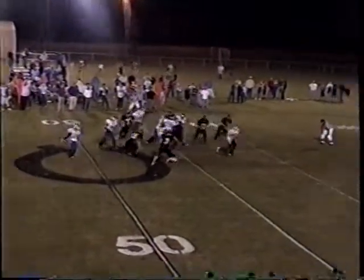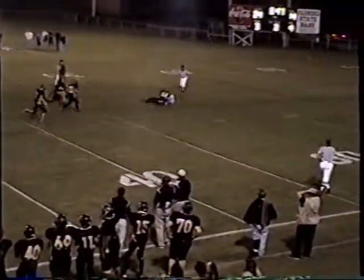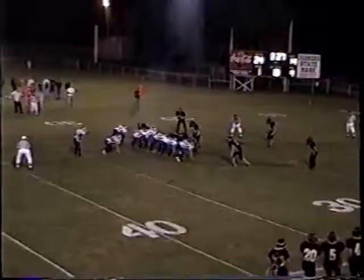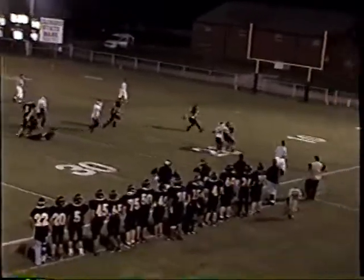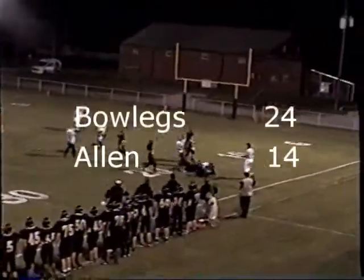Lane takes a snap. Hands off to his fullback, number 26. Up the middle, brought down by number 88. Lane takes a snap. Lane, center, quarterback. Hands off to his fullback, number 26. Number 26 at the 20. Brought down by number 29, Brad Eagles.